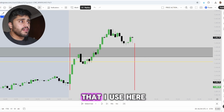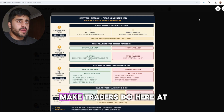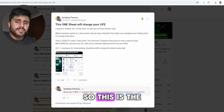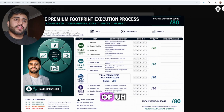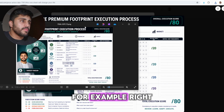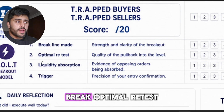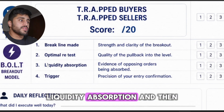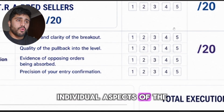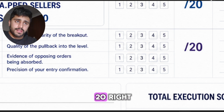And so the SOP that I use here is very simple. Break, right? This is the break. In fact, what I make traders do here at Price Action Labs is I will make them fill out a form, right? So this is the best way to kind of incorporate SOPs into your trading. So if we look here, for example, right, what we're looking at is the Bolt breakout blueprint. So there's obviously 4 steps. Break, optimal retest, liquidity absorption, and then you pull the trigger. And notice how each of those individual aspects of the system is graded out of 5. And you need an overall entry criteria of 20, right?